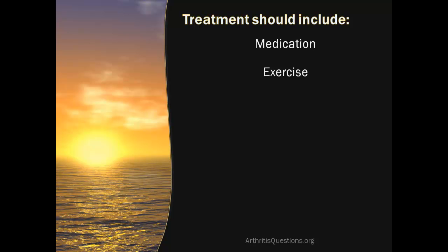Now, you must of course be careful when it comes to exercise, and you need to ensure that your exercise is having a positive effect and not doing further damage to your joints. So for this reason, you should seek professional advice from your doctor when you're putting together an exercise plan. Any exercise plan needs to include exercises to improve flexibility, to strengthen your muscles, and to improve your endurance by strengthening your cardiovascular system and improving your overall health.